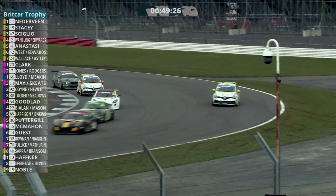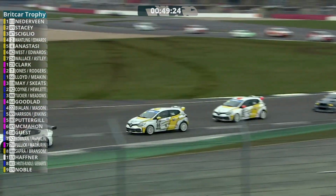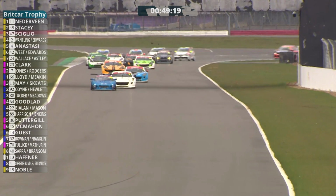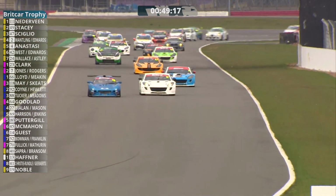That was Reece Lloyd, the Clio class winner in race 1. He doesn't want to give himself additional penalties. He's got the pit stop penalty to serve. It's Will Stacey who leads in the Lotus from Van Nederveen. Third place is Julian Wantling.